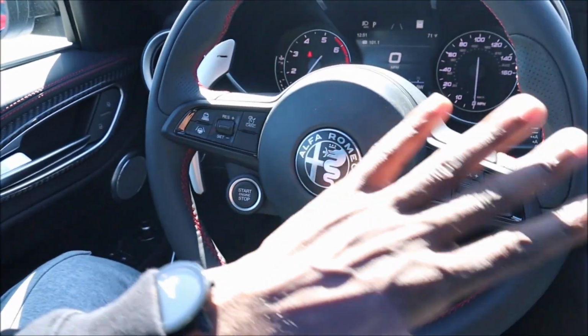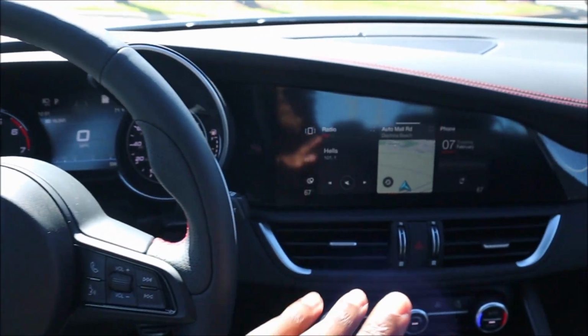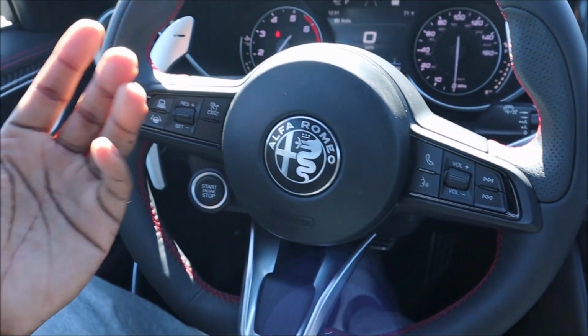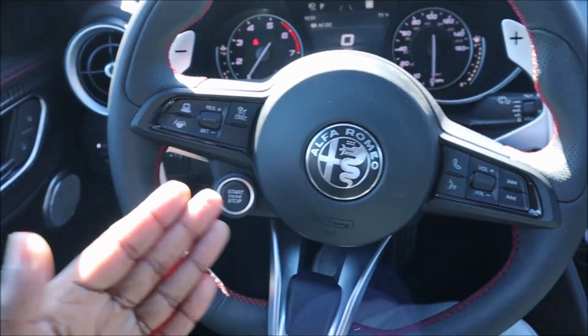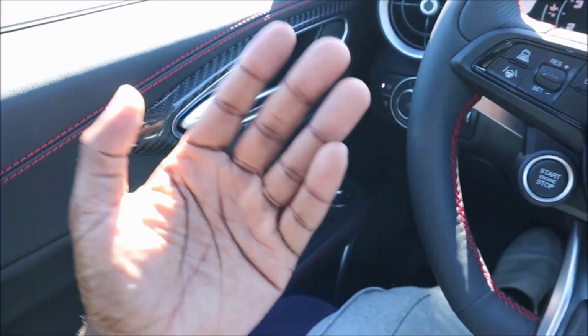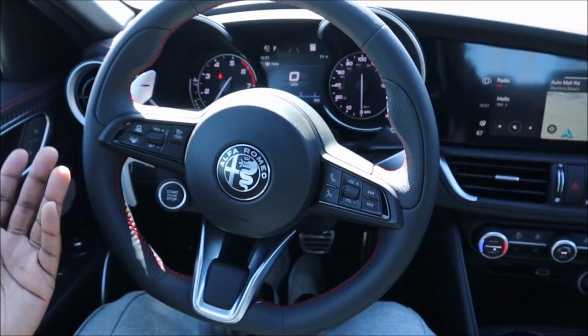But again, if you guys want to do a deeper dive into what the Alfa Romeo has here for 2023, keep in mind it's been a lot of the same stuff since 2020, but I do have other videos doing deeper dives into everything that this 2023 has to offer, everything that comes with it, and all the functionality and features. So make sure you check those out as well. But what do you guys think about the interior?